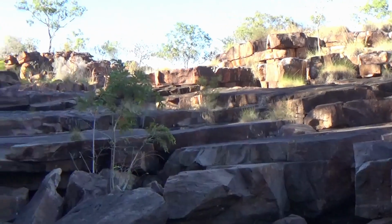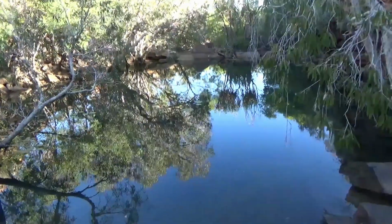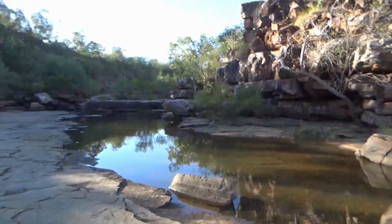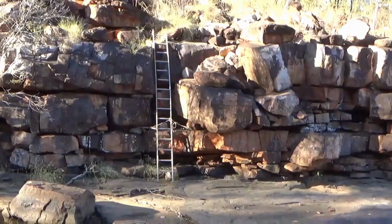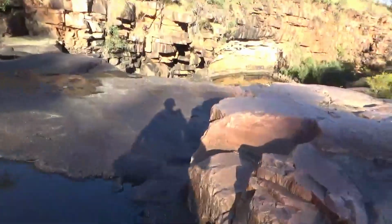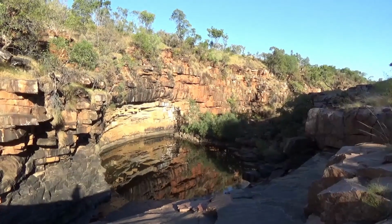So after a little bit of rock climbing through there, we come down to Lily Pond. And Lily Pond is called Lily Pond because when you see the lilies, at Gravilla Pool, in which you climb from up there onto this ladder down, walk your way across the top of what used to be the waterway. Down to Gravilla Pool.